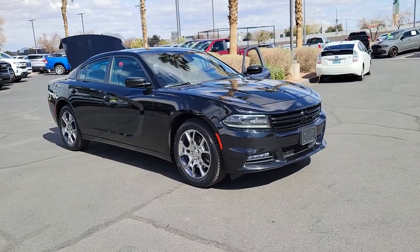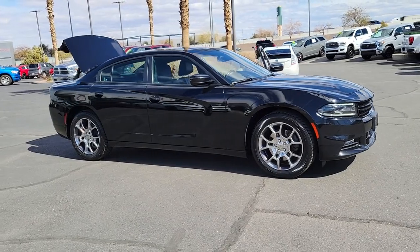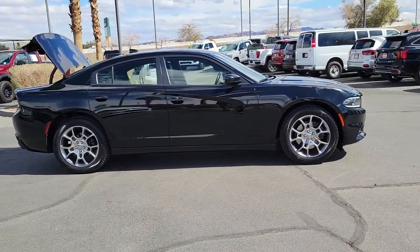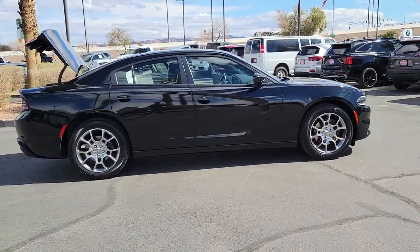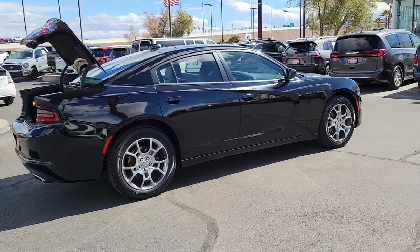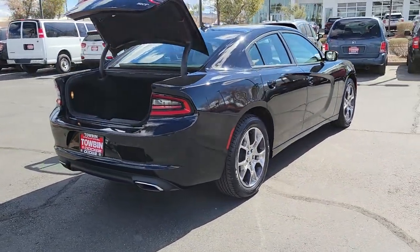You'll have love at first sight with the 2015 Dodge Charger. With less than 90,000 miles on the odometer, this vehicle stands out from the rest. Go bold or go home. The Charger packs aggressive athleticism and unexpected fuel efficiency into a driver-centered, family-friendly four-door package.